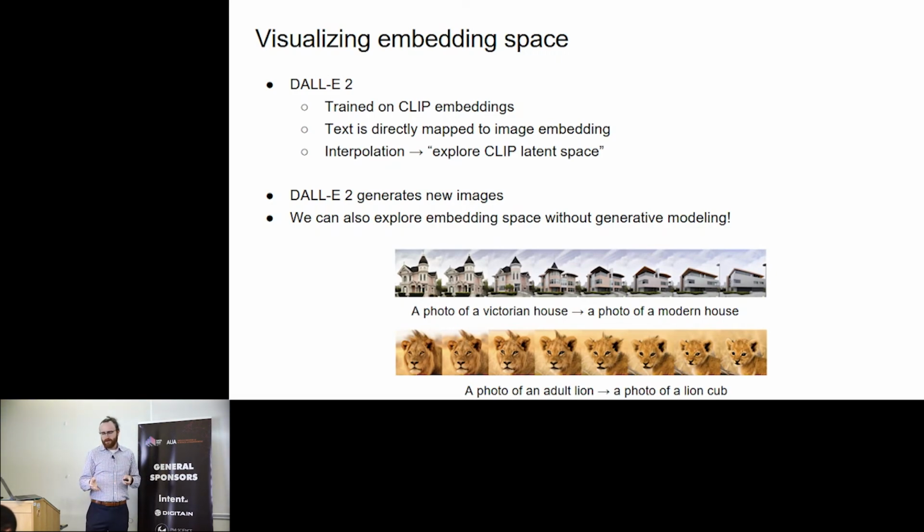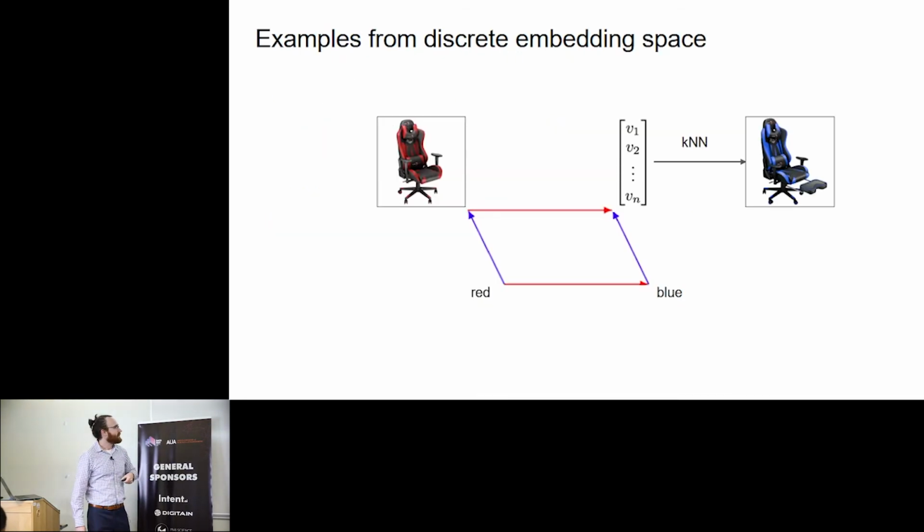So we have another, albeit much more limited, way that we can explore embedding space, and that's by using the scheme described in the previous slide. For this example, I took an image of a red chair, took the words red and blue, embedded them, and then did the appropriate arithmetic relationship to get this embedding out.